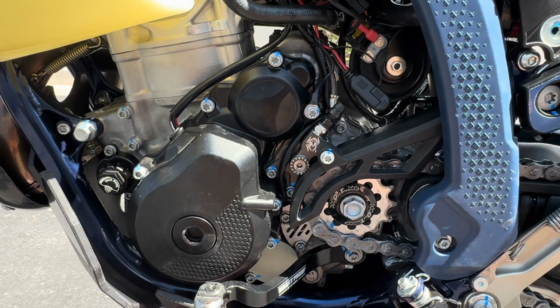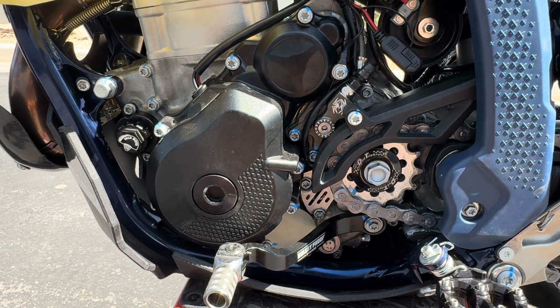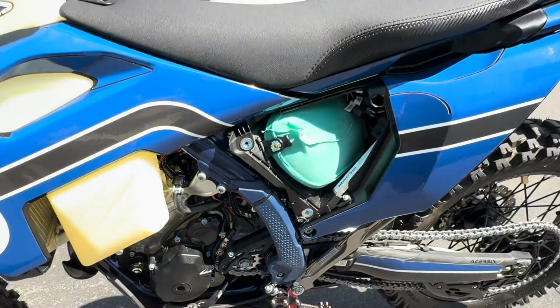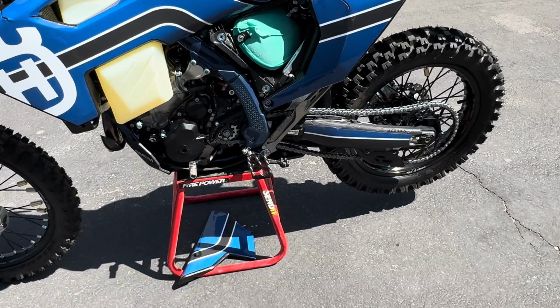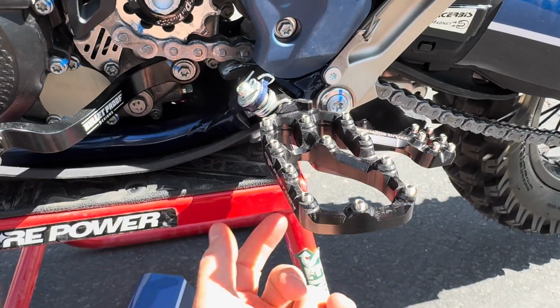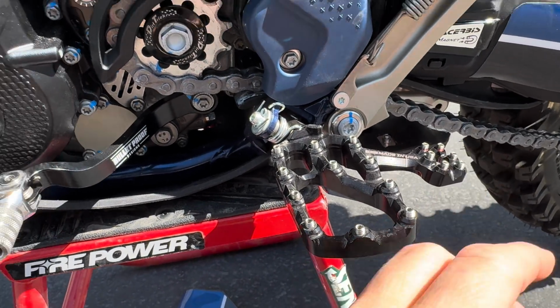We send a lot of oil samples in. They all come back clean and good. We've yet to have really any issues with running oil service intervals at those lengths when you need to. Very safe to do. The foot pegs are the Evo Airs, or Extend Air rather, and they have that safety feature ankle saver back there in the rear.